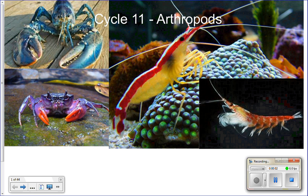Cycle 11, arthropods. Okay, lots of different kinds of things are included in phylum Arthropoda. You've got things like lobster and crabs and shrimp and krill. Yes, that is a blue lobster. They do exist. It is a genetic anomaly. So it's something to do with your genetics. No, it's blue. It's actually blue. Are they edible? Yes. The blue one?